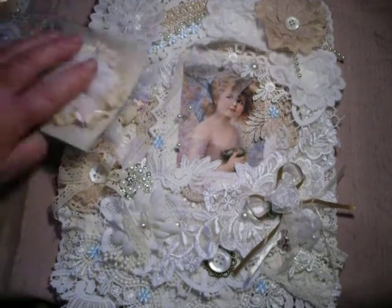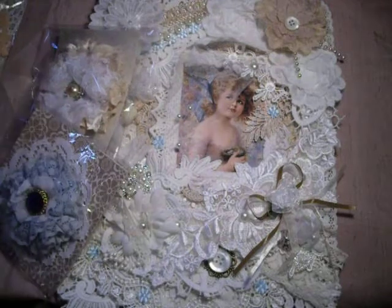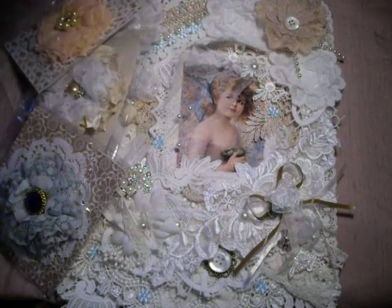Okay, so yeah, we've got the flowers, and we've got the stick pins which are up there.